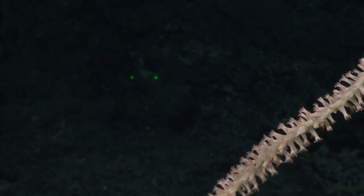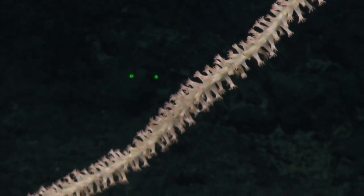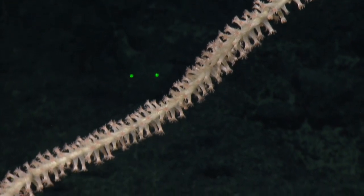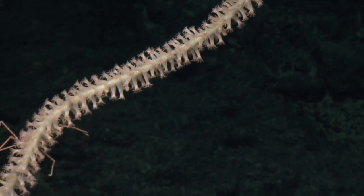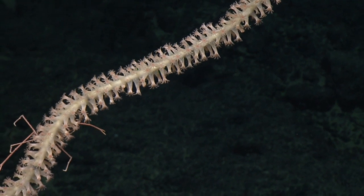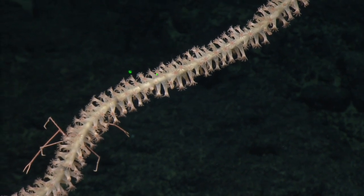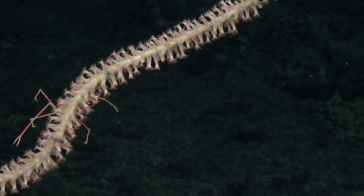So it is a bamboo coral? Yes, it is a bamboo coral. Although we don't see the black and white alternate pattern. So we can see it at the base. I think I see. You can see it through this. It's a squat lobster. They're a lot farther apart than the other ones we've seen.